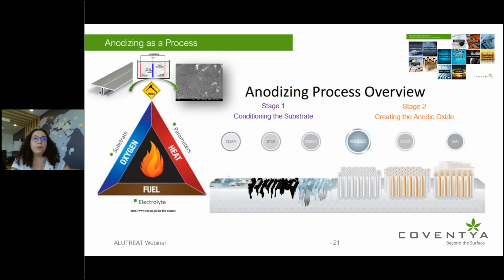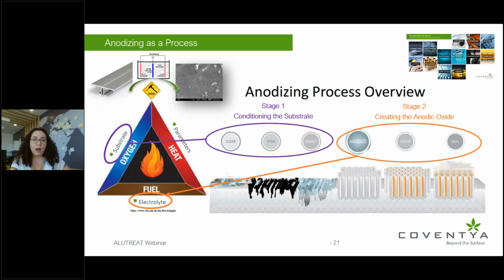Because of this complexity, Coventya has a unique approach to the whole procedure. We are not only focused on a single step, we also consider the entirety of the process. The substrate should be conditioned to obtain the best base material possible for the post-treatment. So we have to choose the right cleaning, etching, and desmut to provide good quality. And after conditioning the substrate surface, we continue with the right anodizing, coloring, and sealing chemistry.